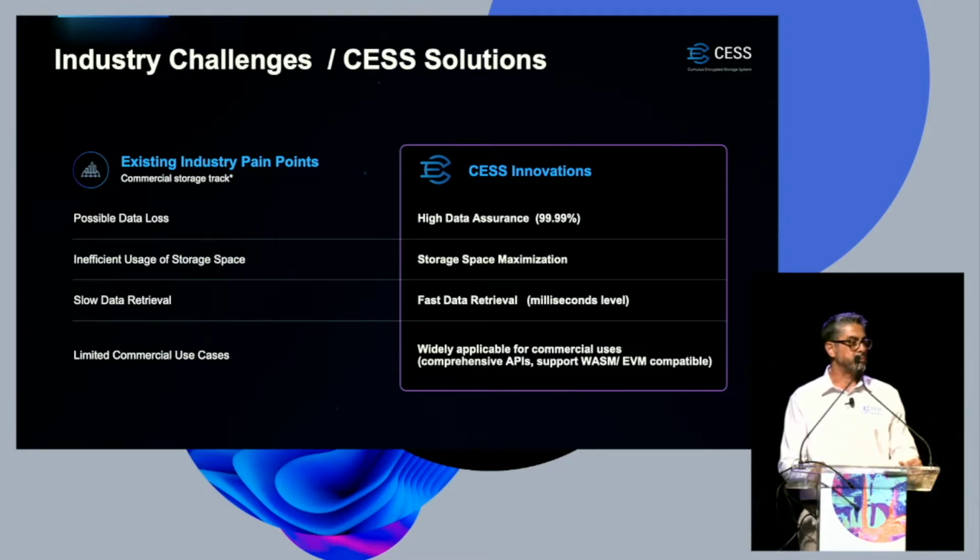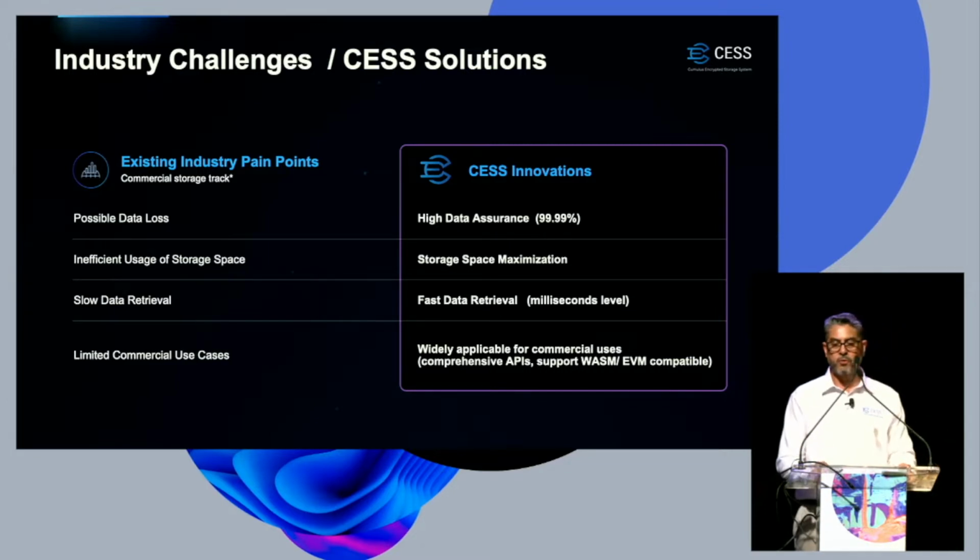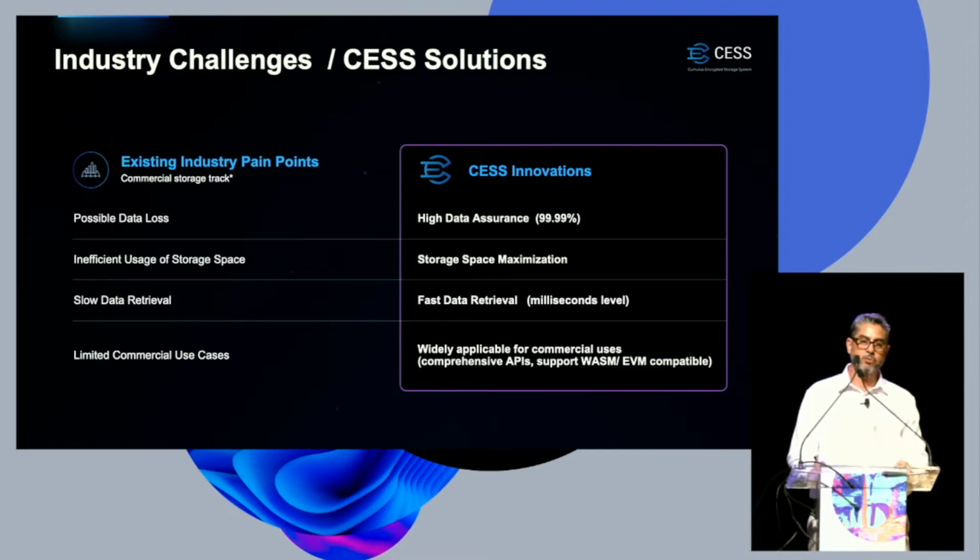And then with regard to slow data retrieval, without indexing and with over-engineered proof schemes, with time-bounded cryptographic algorithms, it presents a number of challenges. So these cryptographic algorithms are very effective at what they do. There's nothing wrong with them at all. It's just that when you start applying them to a decentralized storage environment, you run into efficiency issues that could cause retrieval to take minutes, if not hours.